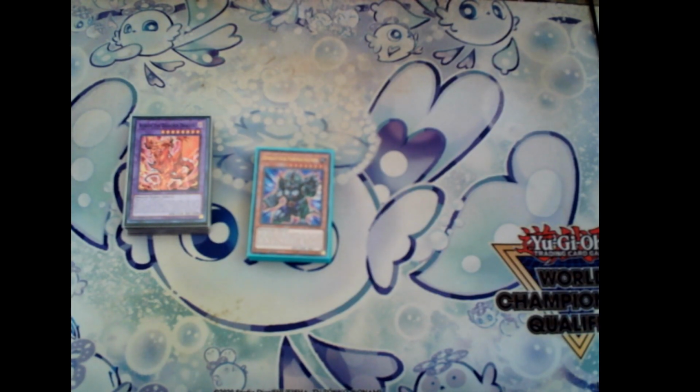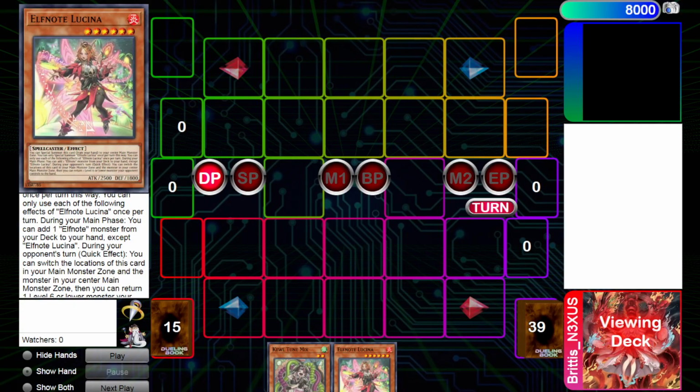Let's get to the most important part. Alright, so here's everybody's favorite part, which is the combos. So before building this version of the deck, I'm gonna give a shout out to Spy07. He is one of my testing partners, and we did theorize this deck together.